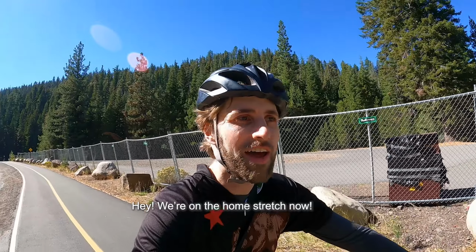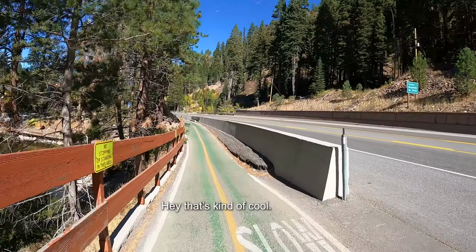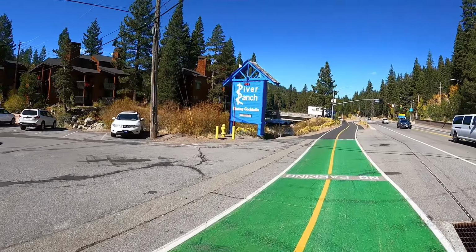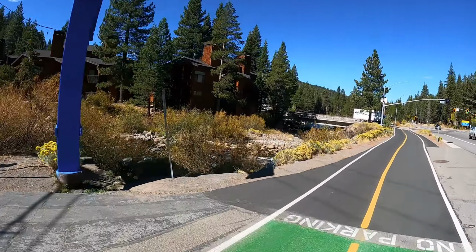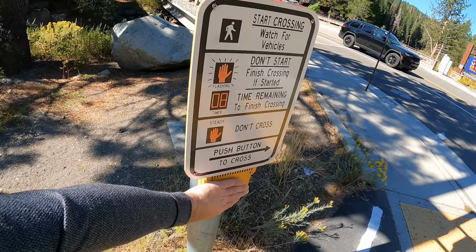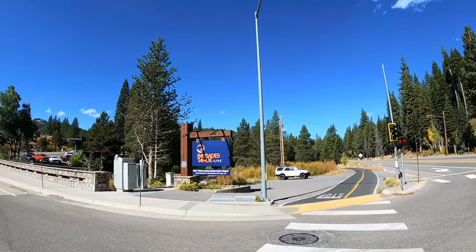Hey, we're on the home stretch now. Hey, that's kind of cool. It's different. I love the green bike path. All right, the first and only traffic light. Less than a mile away from me. Sign is on to cross. Palisades, Tahoe. Guys, we are almost there.